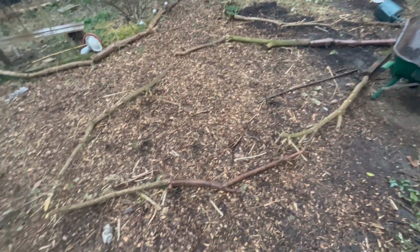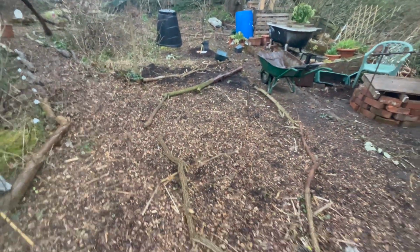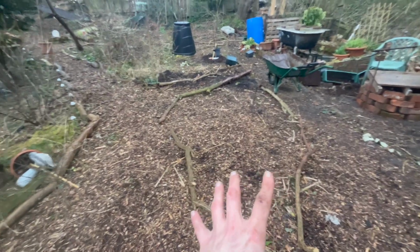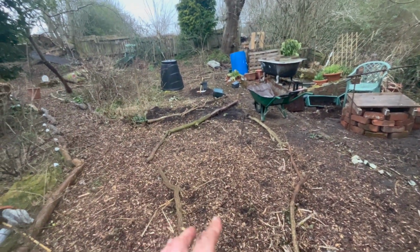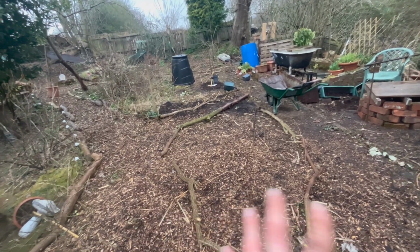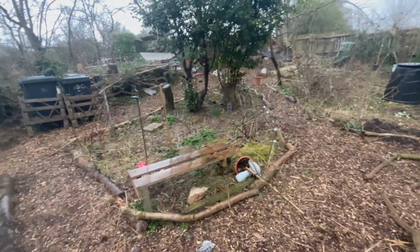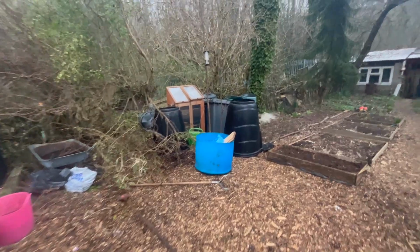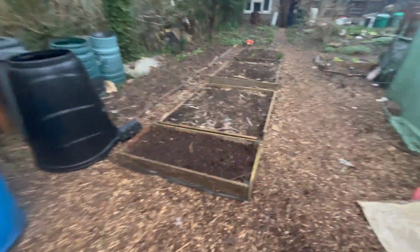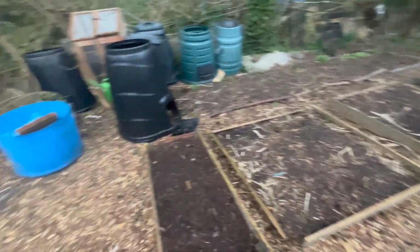So these sticks here are the markings out of my new beds back here, and I'm going to be putting down cardboard and a shitload of compost and just creating some nice new beds here. Probably going to be a mixture of flowers and perennial plants as well for foliage. These potato beds haven't got anything in them yet, but I have got a new bed here that I moved from over there, and I just popped it at the end here just to make a longer little growing section.